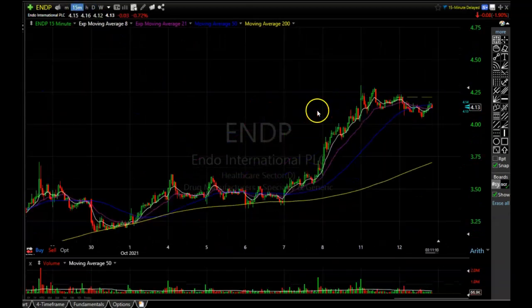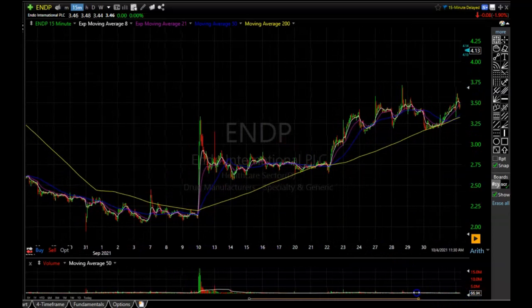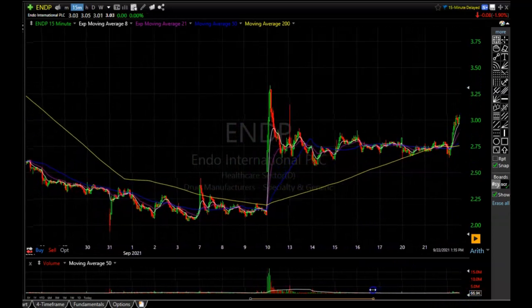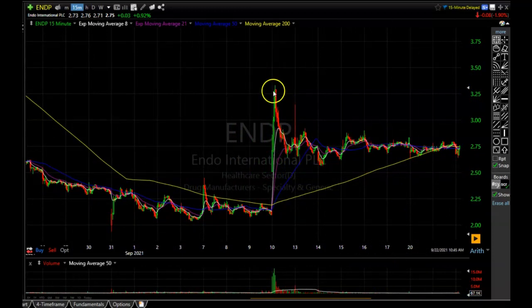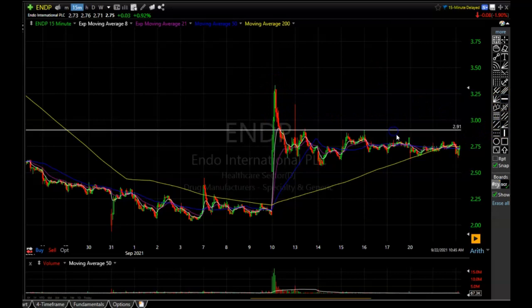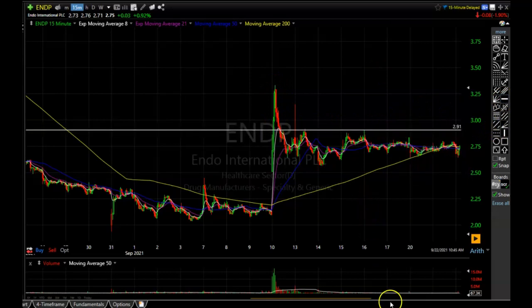Let's go to that 15-minute chart, back it out a little bit. But we can see, it's kind of small now. Now we had that pretty decent size run up. But this is what we were looking at in the Patreon group. It was just moving sideways, consolidating after this big move up. So I was waiting for a breakout. I put in my buy stop at $2.92, and that's where it stopped me in at.